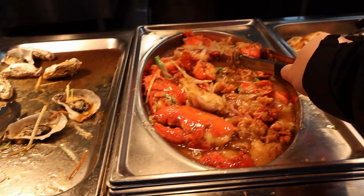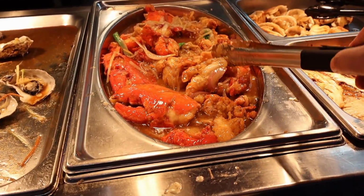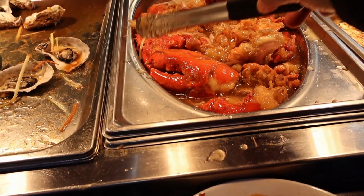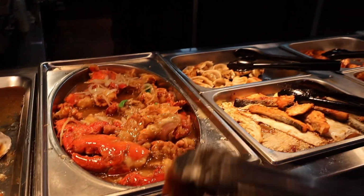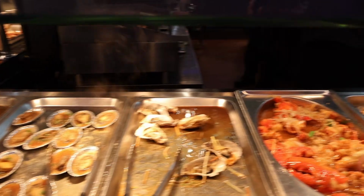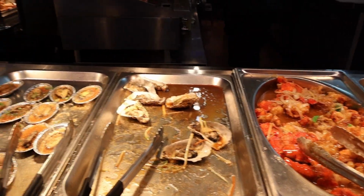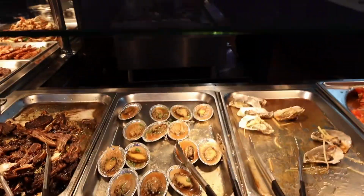Two. Three. And I'll take that one. Nice to see lobster though, for real. That's a big claw. The abalone was good.